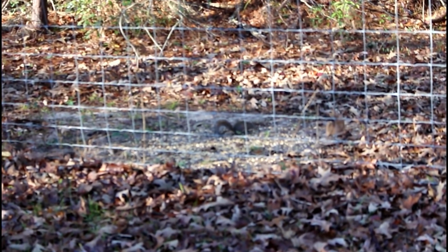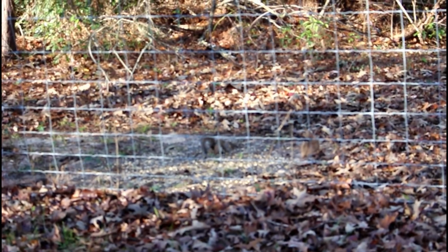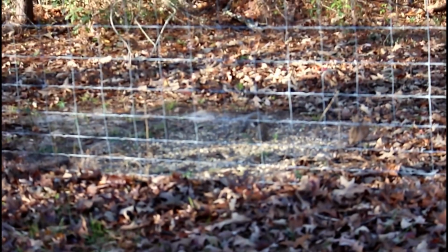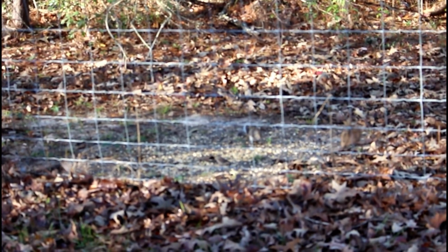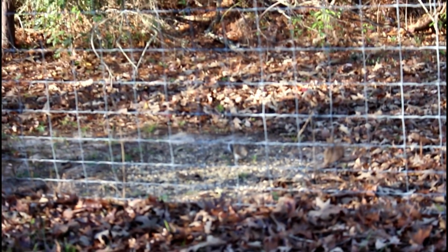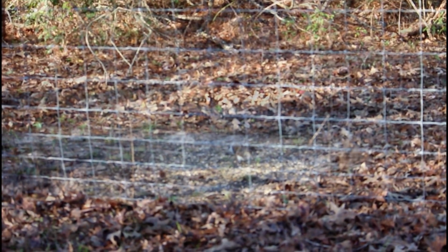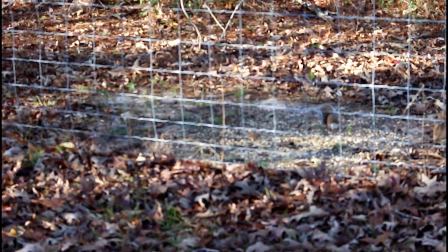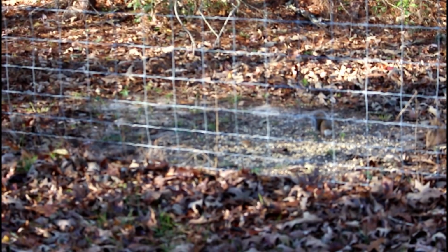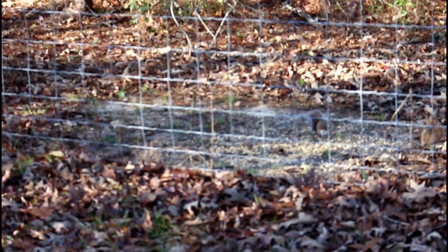I've done it with deer. I've walked right up to deer where you can almost touch them. You know, these little birds, they don't pay no attention to nothing. The squirrel ain't paying no attention. It's not your voice that gets them. It's how you move. That's beautiful. Just beautiful.